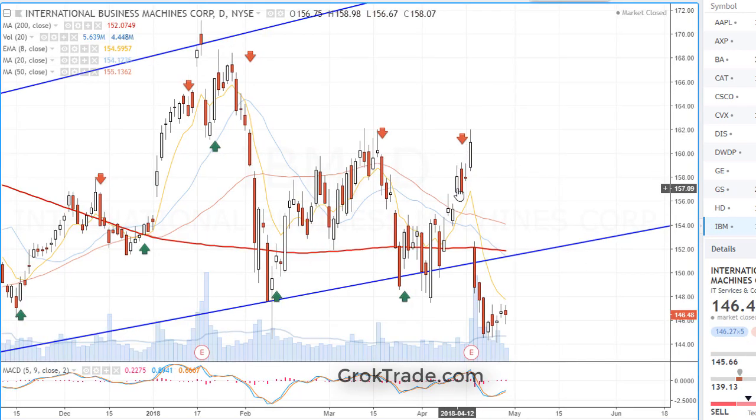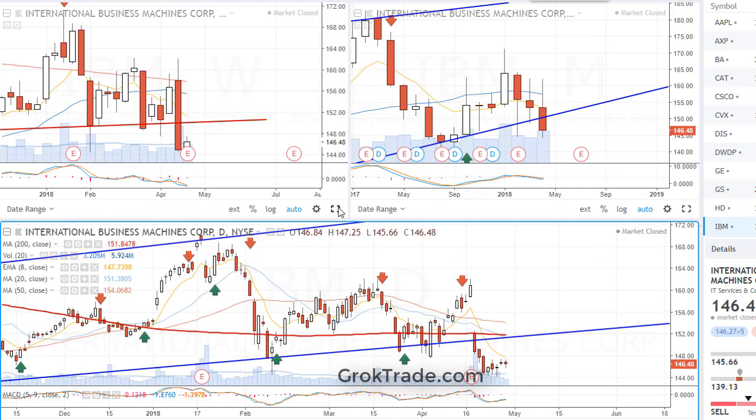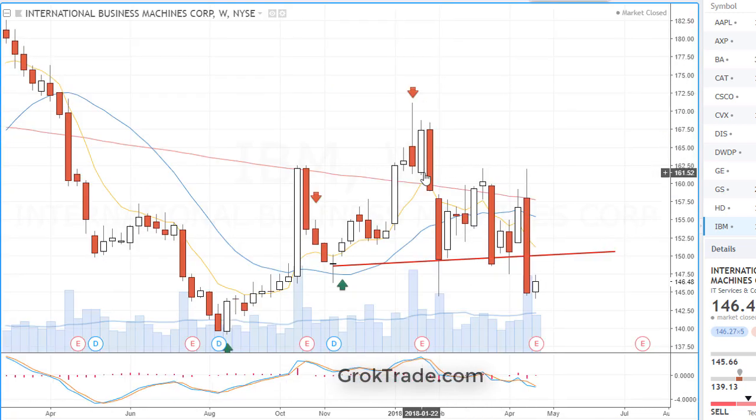IBM got a sell on it. I put a sell on it, but it popped against me, but it finally went down. But earnings worked out in my favor, dropped a bear pullback. This looks like a great area to short IBM. If you look at the weekly chart on IBM, we're down, down, down, down, down. That's what we're looking at there.